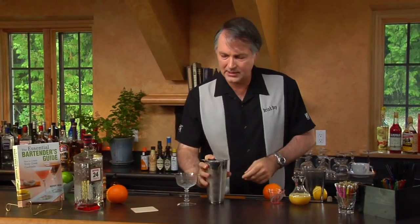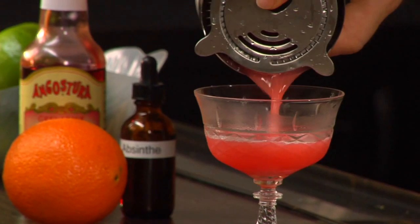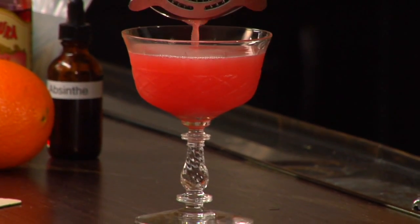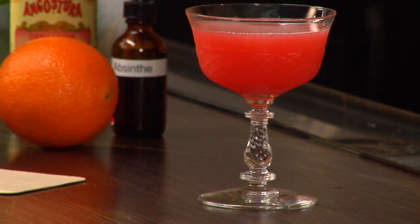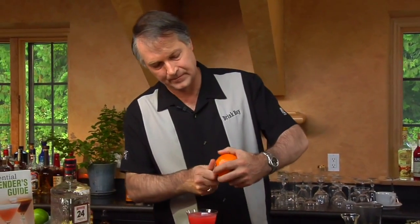Strain this into our cocktail glass. For this, I tried to pick a glass that had a bit of a Parisian look from the 1920s. And then we're going to garnish it with an orange twist.